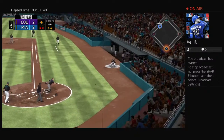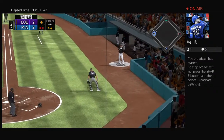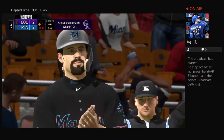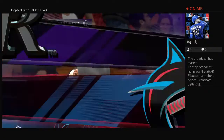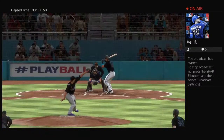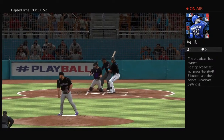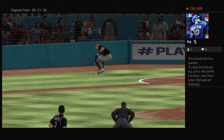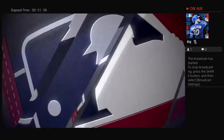And this one gets away. And he's going to make it up to third here as he advances on the wild pitch. That can be a tough read as a runner on second to see if the ball has gotten away enough to move to third. You have to be sure you can make it. He was there, and now he's only 90 feet away.